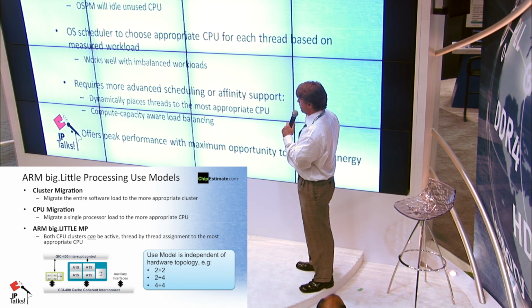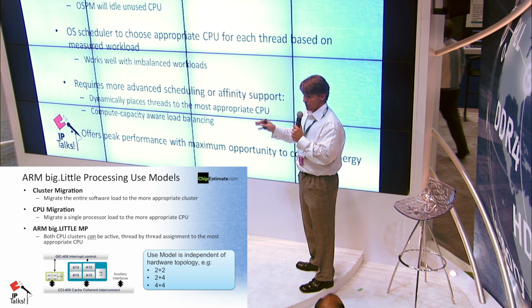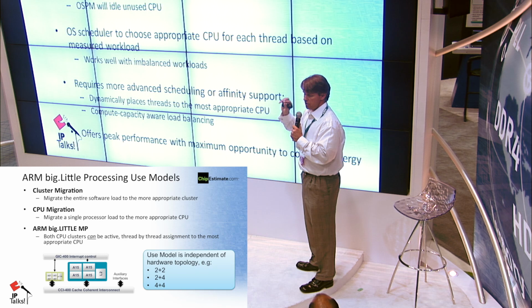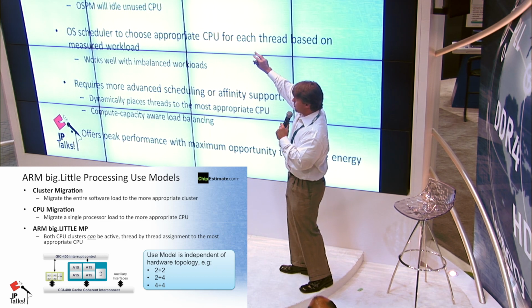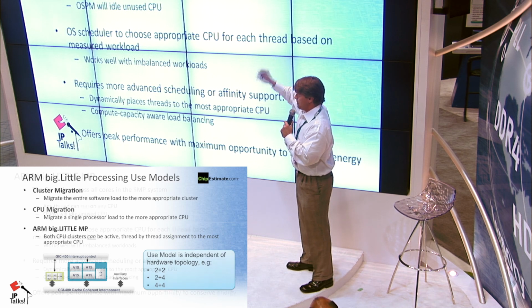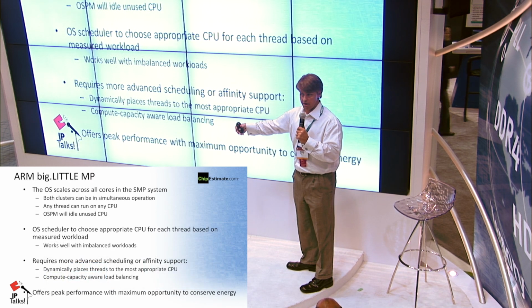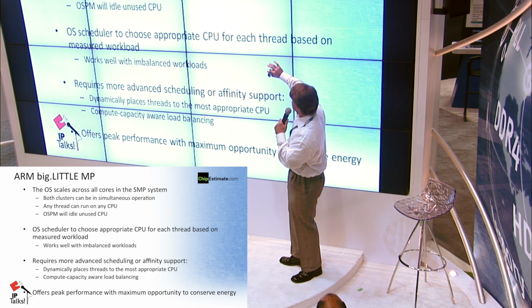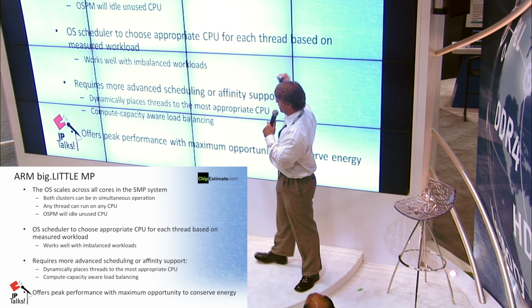A bit more on big.LITTLE MP. So in this case, the OS actually scales across all the cores. So in the other two cases, the OS was resident probably on one cluster. In this case, the OS scales across all the cores. Any thread can run on any CPU. The OS power management will shut down unused CPUs, in the way that a second core would be shut down in a dual today if it's unused. The OS scheduler has got to choose the right CPU for each thread based on what it measures.